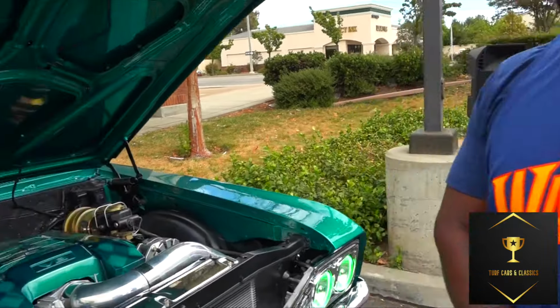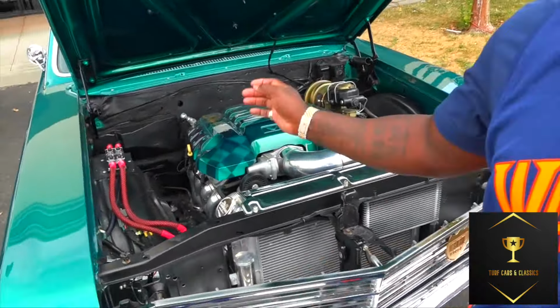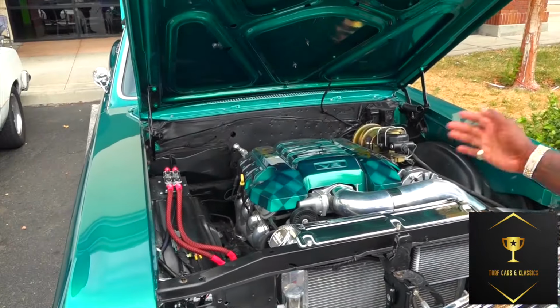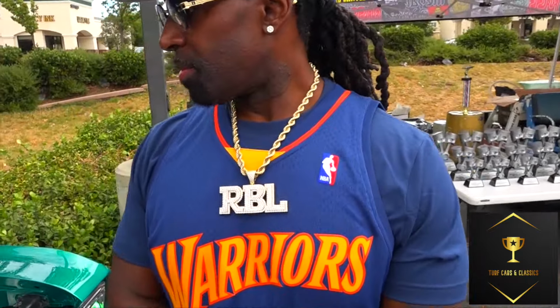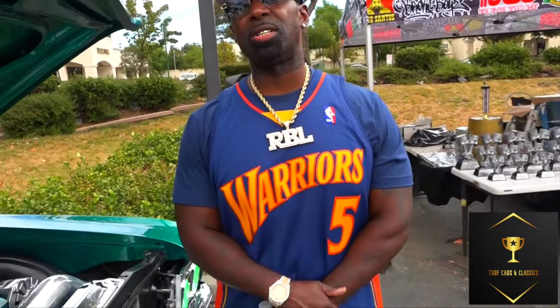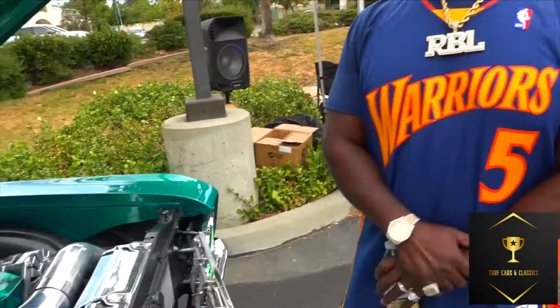How many motors you put in here since you had it? 340. Then I put a regular 350 in there. Then I ended up switching that. Then I ended up blowing that and put a 350 Olds block in there with the Holley carburetor, all that. And then it got burnt up, and it sat for a minute. That's just what I was about to ask you. This last time, how long did it sit in hibernation? On this last one, probably sat about maybe 10 or 15 years. But you came back. You did it again, huh?